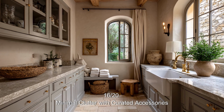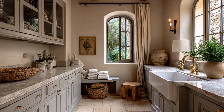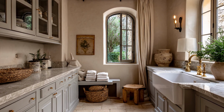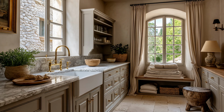The master bedroom is serene and layered, its linen-upholstered bed the soft focal point. Plaster walls in creamy beige glow gently, while sheer curtains let filtered light dance across the pale oak floor. Every element, from the parchment nightstand to the silk rug, speaks to refinement.